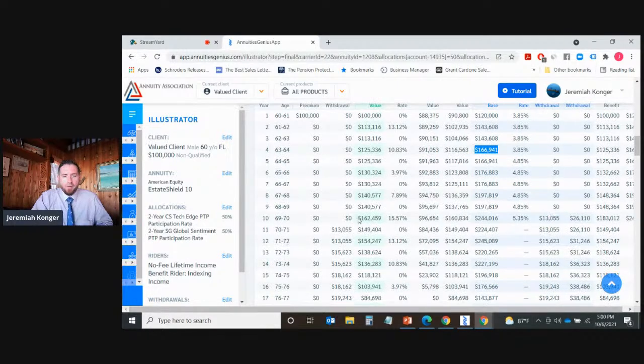Using that same scenario, but fast forwarding it to the end of 10 years, we'll see that every 2 years there was interest credited in some fashion, growing the account value to as high as $162,459 at the end of that 10th year, and then growing the benefit account value for lifetime income to $244,016. Now, if you take that, since we're illustrating the income to start at age 70 after 10 years of deferral, starting in contract year 11, they're going to take that $244,016 in the benefit account value bucket, multiply it by the 5.35% lifetime withdrawal percentage, and that's going to equal an income stream for life of $13,055 on an annual basis.